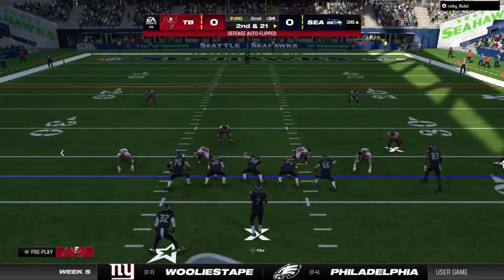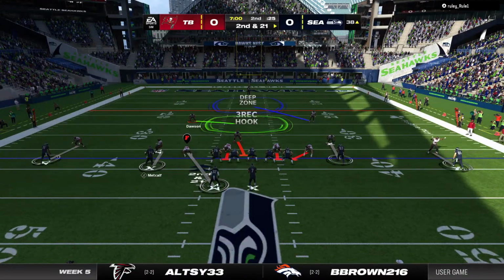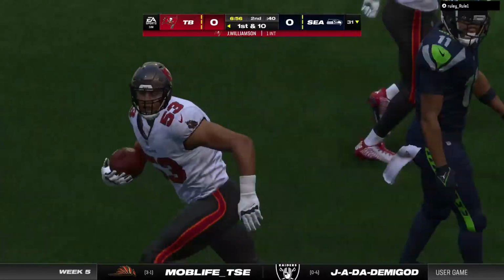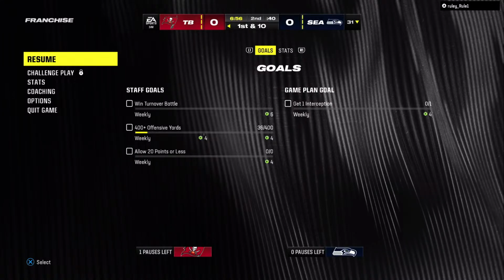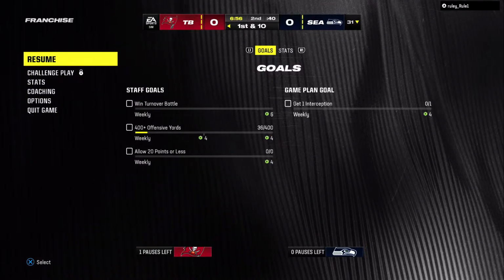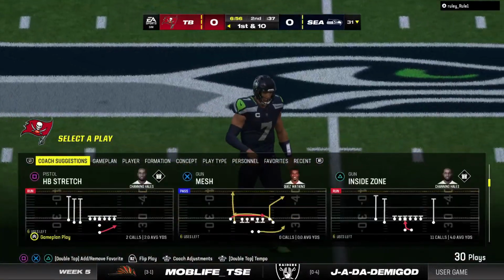Ready. Go red. Metcalf motions left. Ready. From the shotgun, he'll look to throw. All right, rifles one, and that's going to be intercepted. And the Bucs have the football as this is taken up past the 30.